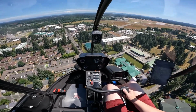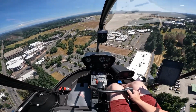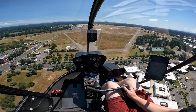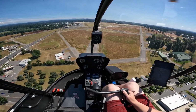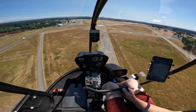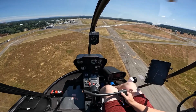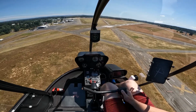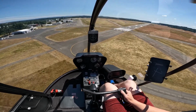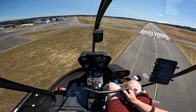Okay, I am way too high for this approach. Okay, beginning my approach. 3, 2, 1. This is 68 Mike, where are you parking today? Go to Glacier. Roger, when able, make a 180 on the runway, turn right at Delta, and contact ground point 6. 180, right on Delta, and we'll go to ground. Straight line. Clear left, clear right. Traffic on the taxiway. Hold short. Two 1-0. To my right a little bit.